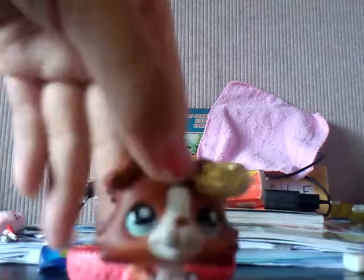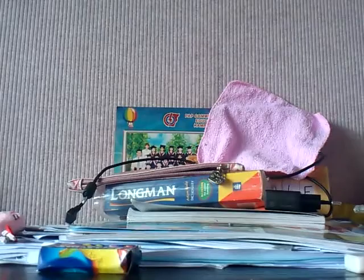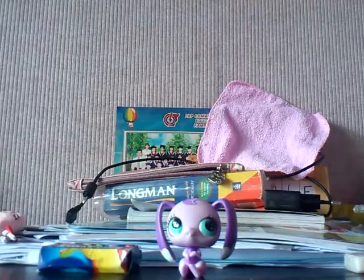So first of all, I got this bunny, super adorable. I know there's some stains at the back, but I don't care. She's super duper adorable, yeah. And her name is Lily.